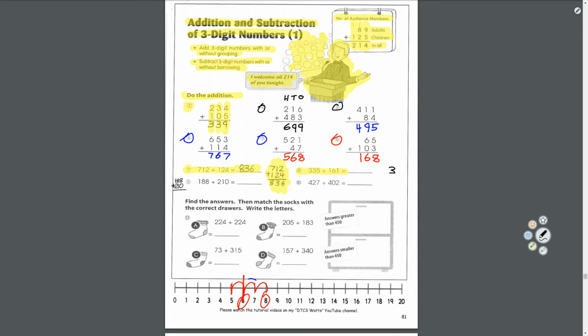Let's just write it over here. 335 plus 161. 5 plus 1 equals 6. 3 plus 6, or 6 plus 1, 2, 3 equals 9. 3 plus 1 equals 4. So our answer is 496.